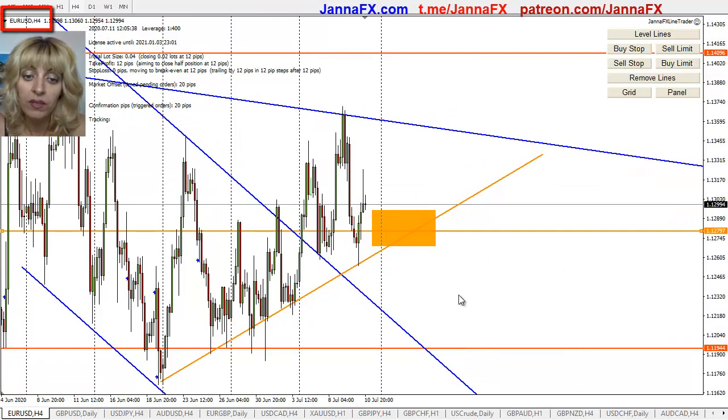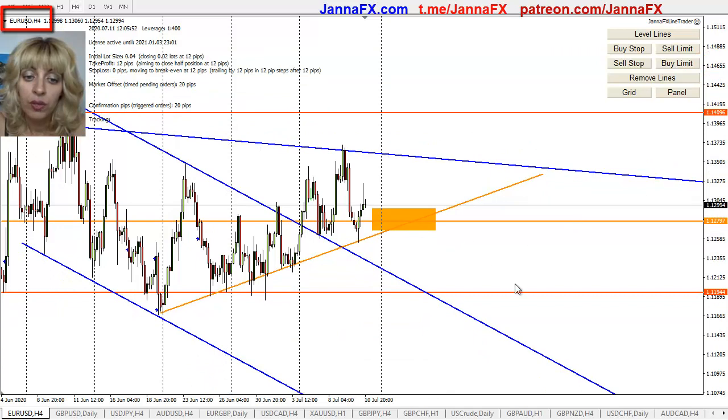I mean, of course, on the way it might have a bit of a stop in the middle, because it's a good distance between these two levels, right? So it might have a stop, maybe a little bearish flag or a little pattern, and then continue the way. So I would possibly expect it to come to this level.